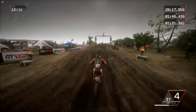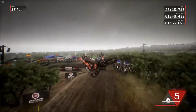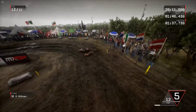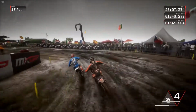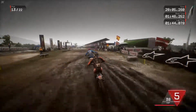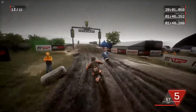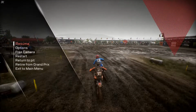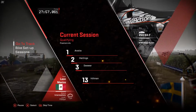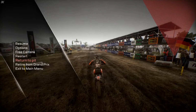Now, our pace can be a bit exaggerated against the opposition. Oh no, that's too much scrub. But that cost us, as that was the final corner, the final proper corner. So only a 49. Disappointing return to Mexico so far, as we did not want to do another effort. Let's return to the pits.